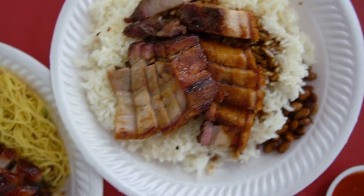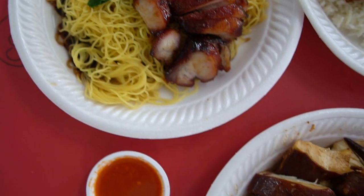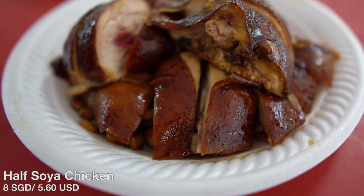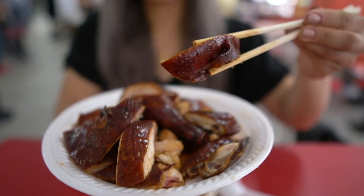After waiting half an hour at Hawker Chan, we finally have our food. I think I'm only gonna wait in that line once, so I just ordered the lot. I underestimated how big half a chicken was. Look at that skin. And just for anyone that doesn't know, Hawker Chan is actually the first hawker store to receive a Michelin star. That is why the line was so long. The wait is over.